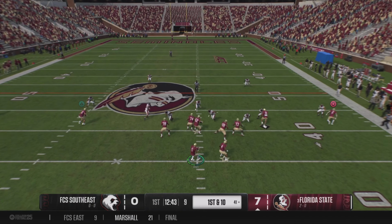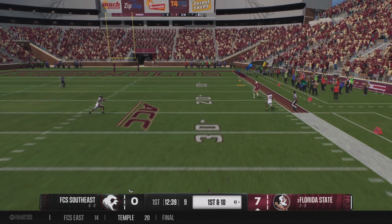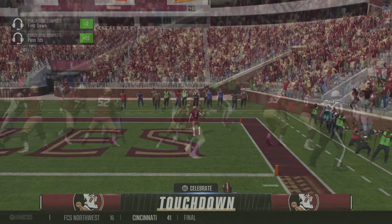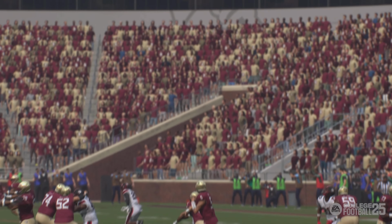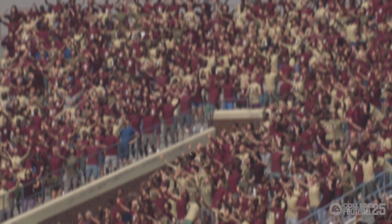Good job on the last drive. Everything in rhythm. Move the ball down. He's gonna let it go. And he makes the catch inside the 10. Different ways, and they do it so quick, so explosive. They can put small drives together, big drives together.